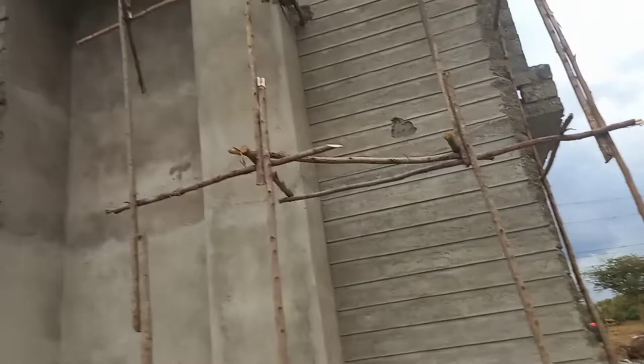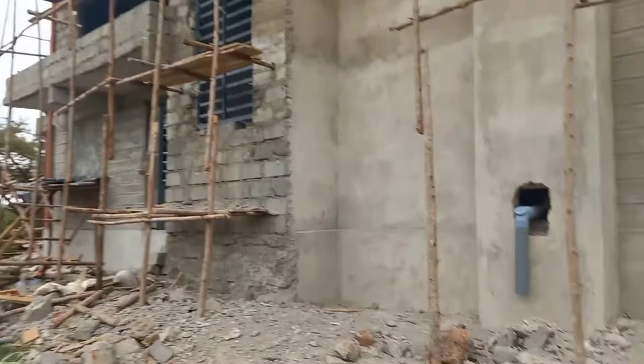This is the starting. I'm just doing it, but me, I'm calling it starting. You see, it's done. It's done. Up to the back, and it's until we set this thing, and then it will be done.